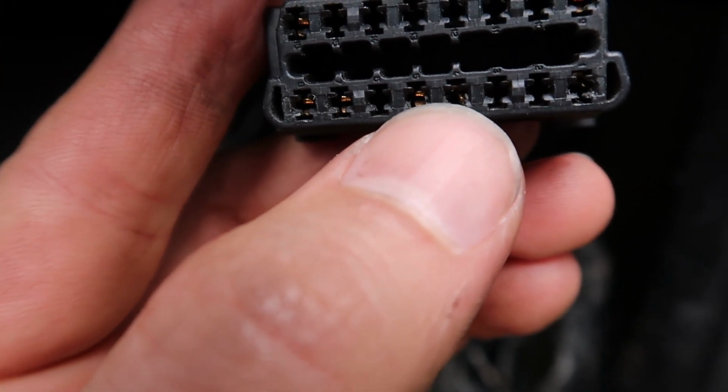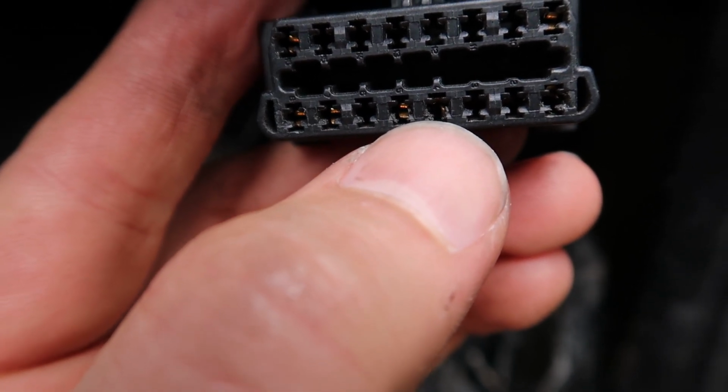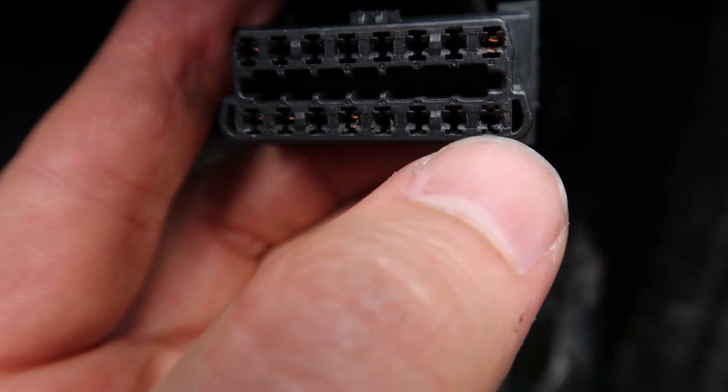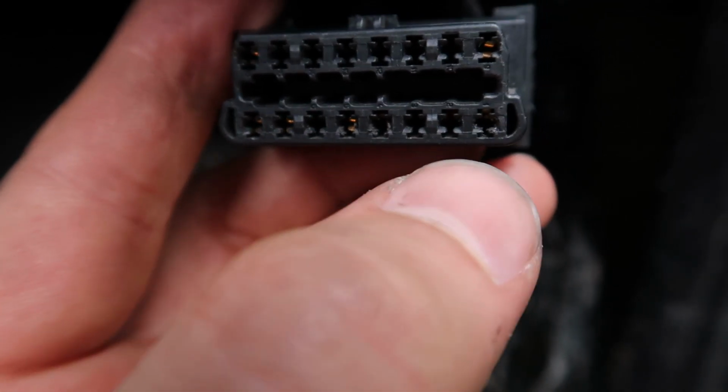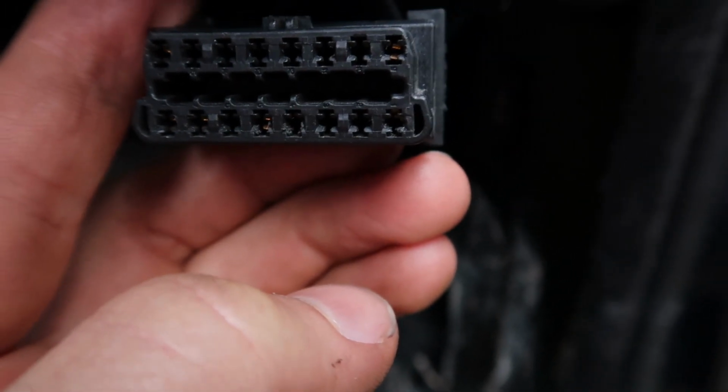So you can see that the plates, the top and bottom plate the pin slides into, has actually gone the wrong way, or someone's forced it and it's been bent and pushed back. So my guess is those two aren't connecting. So let's see if we can pop these two wires out, straighten those out and get it back in there and give it a shot.